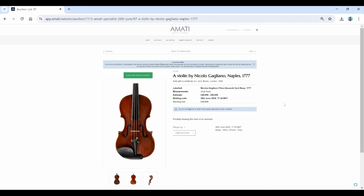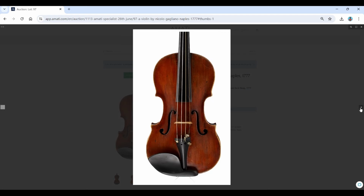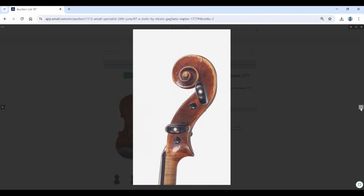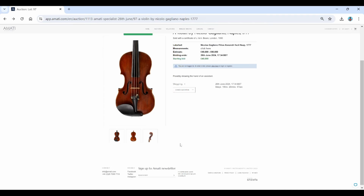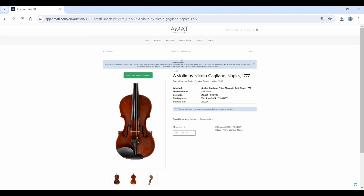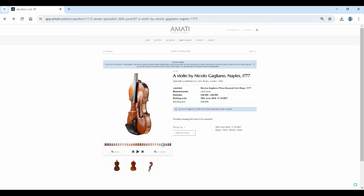Right, a violin by Niccolo Gagliano, Naples, 1777. Sold with a certificate of J&A Beare, London, 1990. 40 to 60. Okay, so we have a Gagliano, which is interesting at quite a reasonable, quite low price really. Possibly showing the hand of an assistant. No condition report on that so far. No bids, but that is interesting. We should have a look at the 3D on that. So that is quite curious.